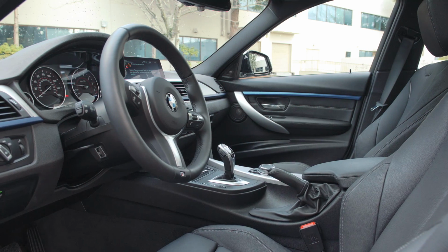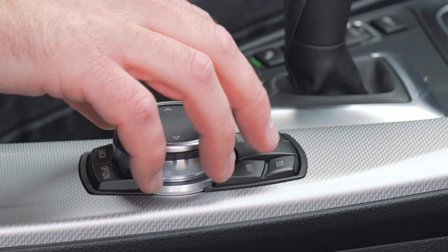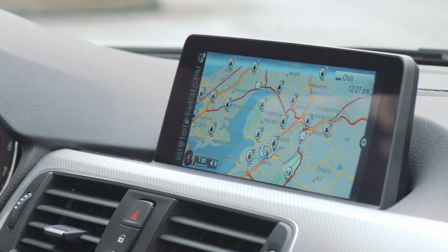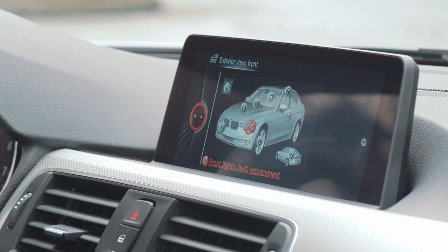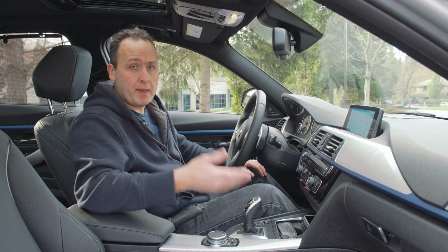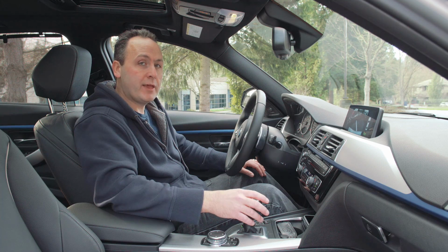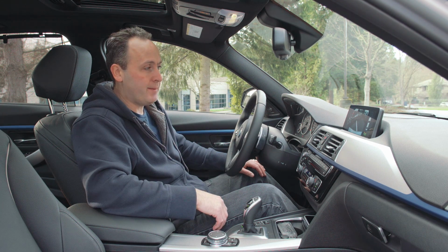Everything else in here is going to be very familiar to BMW drivers. We have the iDrive system, which is navigation, which takes a little while to get used to, but the thought is that if you own the vehicle, you'll learn it. It's not quite as intuitive as some other systems, but it does have a ton of features. The 340i is equipped with BMW's 8-speed automatic transmission. It uses their little joystick to control, which again, like many other BMW things, takes a while to get used to. However, if you own the vehicle, you'll get used to it pretty quickly.